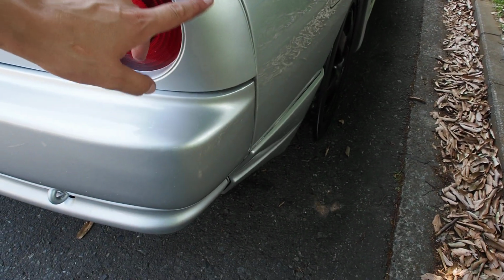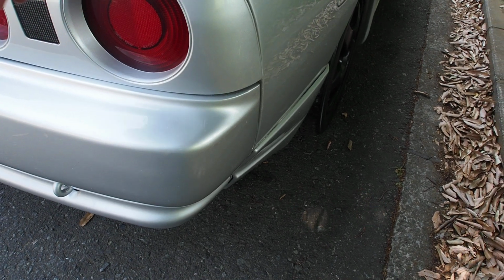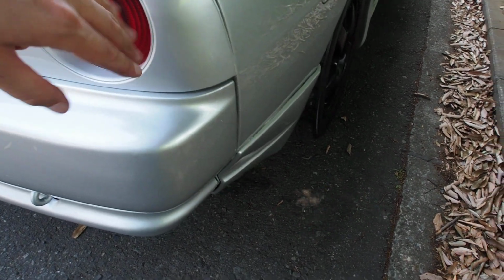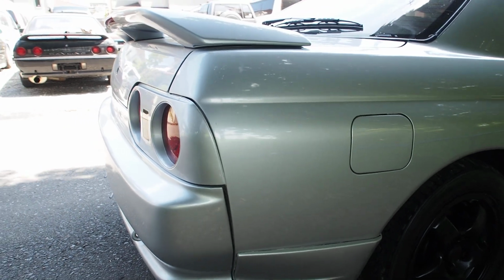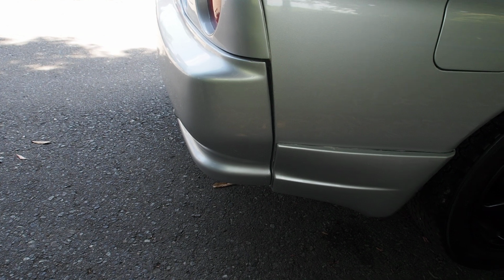And a cracked point in the tail light that has been painted over. That's kind of weird that somebody wouldn't replace the tail light and then just paint it over. You can tell it's been painted by the same paint the rest of the body has. So let's take a look at that, and see how it's kind of sitting in at the bottom and out up here.